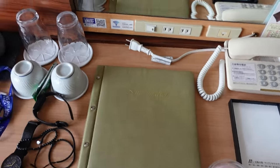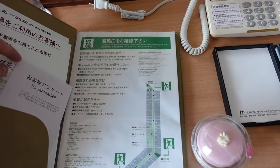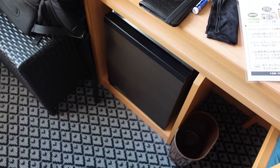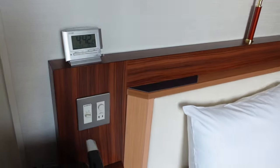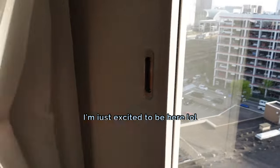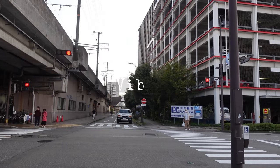Okay, so one of the main differences I notice is that you don't need to put the key to power the room. The fridge is already on, so you don't need to press a button or anything. You still get the kettle though, which is cool. This TV, and a portable air conditioner. So this, when it's closed, whew, it's dark in here. So that's nice. That's a nice little feature. All right. So that's all up there.